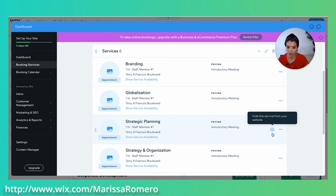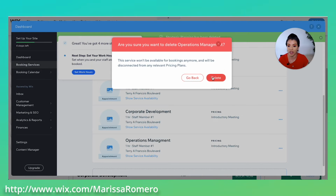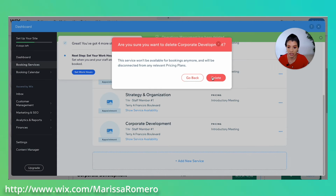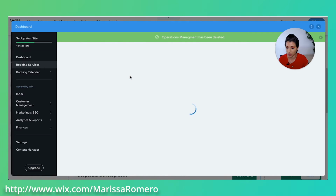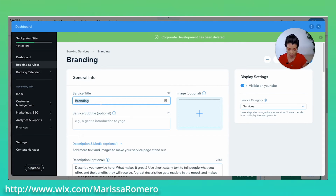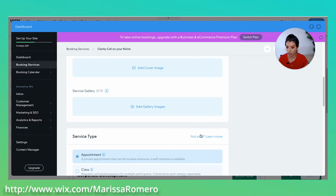And so let me just take away a bunch of these because let's pretend I don't have that many services. Let's just say I have 2 or 3. So you can delete these, and if you want to modify one of them, you can change the name of it and change the name of the type of service you offer. So let's say one of my services is a clarity call on your niche or something like that. And you can add an image and a subtitle, cover.